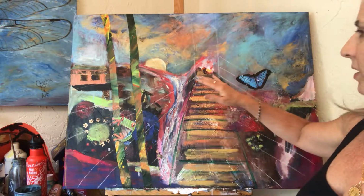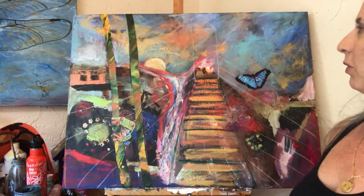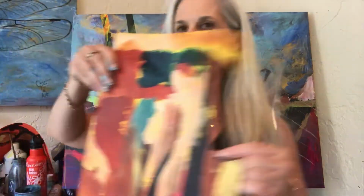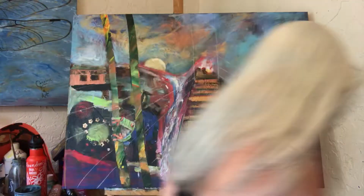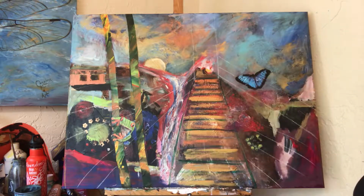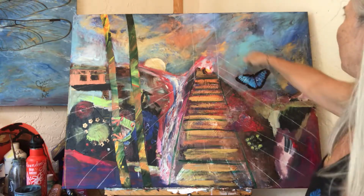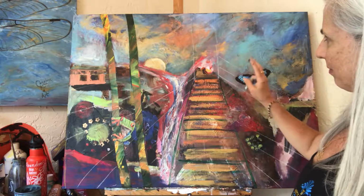So we started off with torn tissue paper, black torn tissue paper. That was step number 1. While that was drying, I got out some papers for Grant to paint green and brown and golden. And so then this was drying at that point. So then when we put the canvas up, we painted the colors together, and that was step number 2.